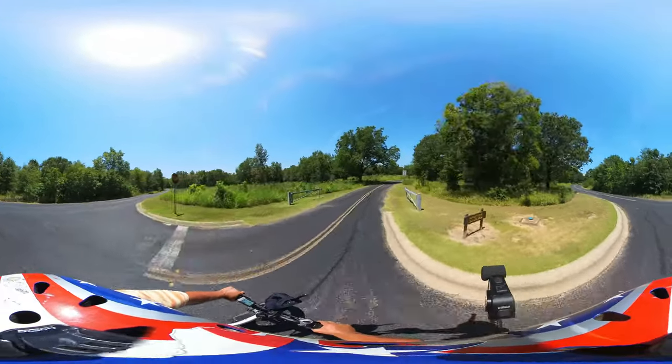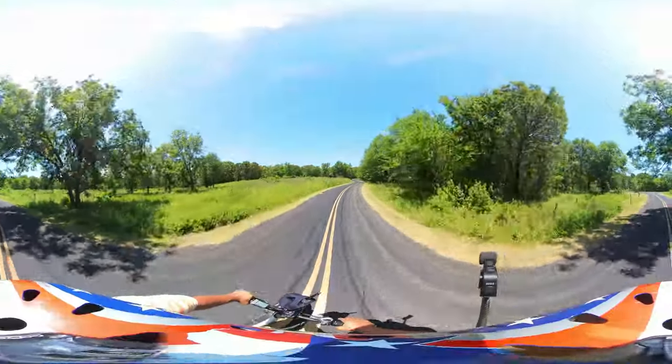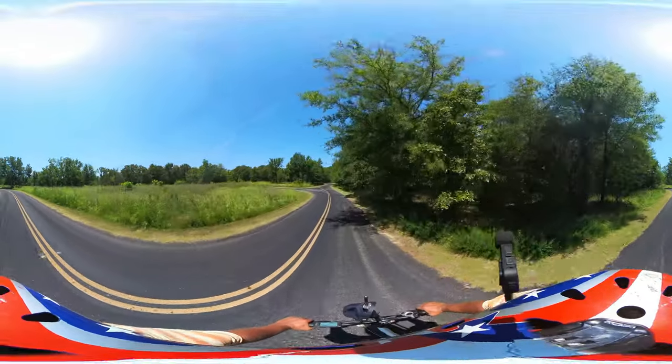This is the Sunset Cove Day Use Area. Used to be a fishing pier down here.